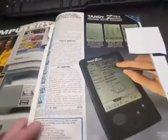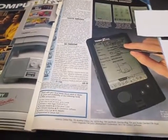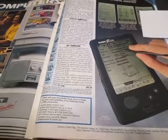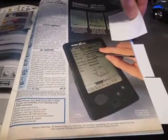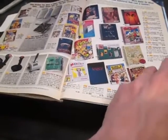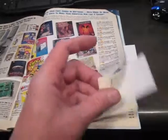So we're starting to see the digital stuff come about. I just marked a few of the things I thought were kind of neat. Here's the Tandy Zoomer ZPDA. I actually had one of these, and you could actually connect it to like a cellular modem. I actually had mine set up to be able to check my email, browse the web. It was pretty cool. It was kind of a pre-iPad back in the day.